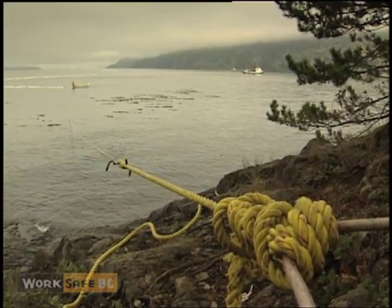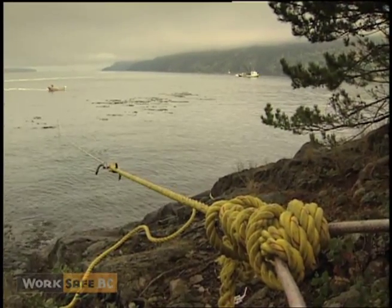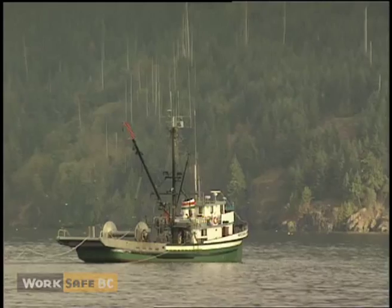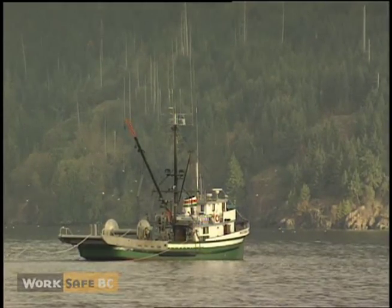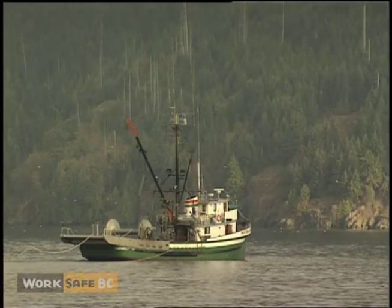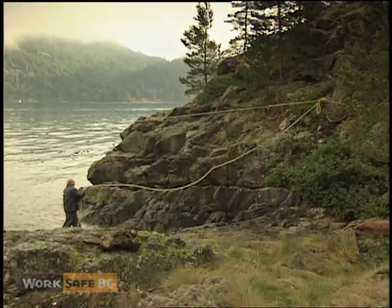When the tie-up has been completed, the skiff operator retrieves the sea anchor from the net. As the vessel approaches the beach end of the net, the skipper will signal the beachman to release the knot. Letting her go is the most hazardous part of the beachline operation.